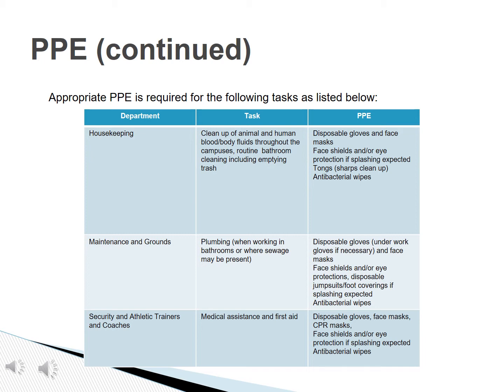On a side note, work gloves are not proper PPE for bloodborne pathogens. If you're performing a task where you need to wear work gloves and there still is the potential for exposure, you should wear disposable gloves under your work gloves. And if the work gloves become contaminated with blood or other potentially infectious material, those gloves should be discarded if they cannot be decontaminated.